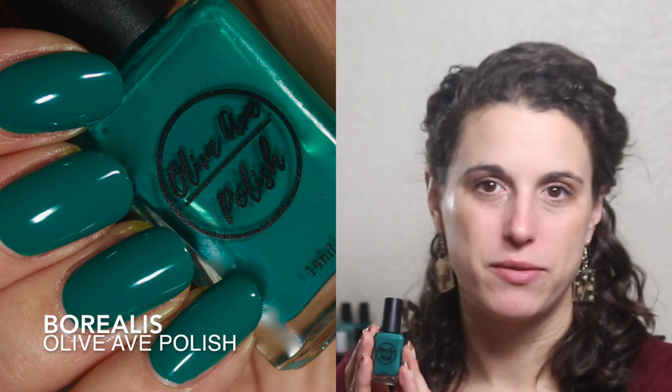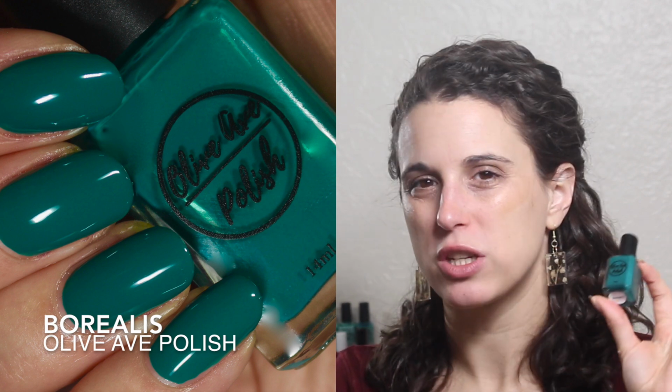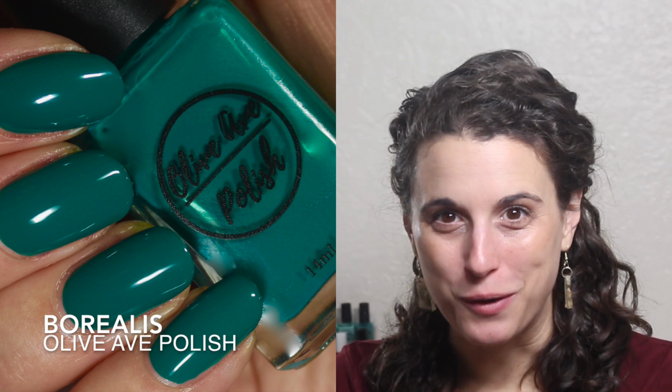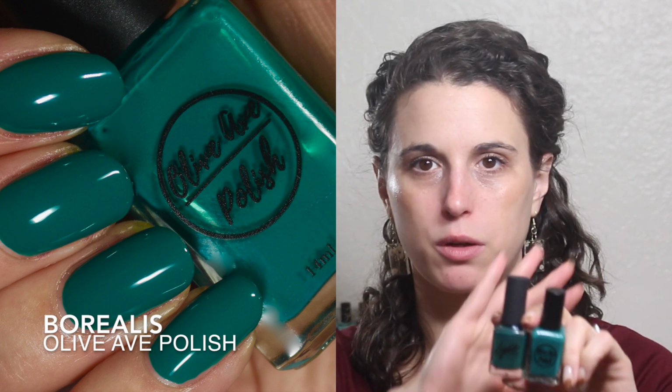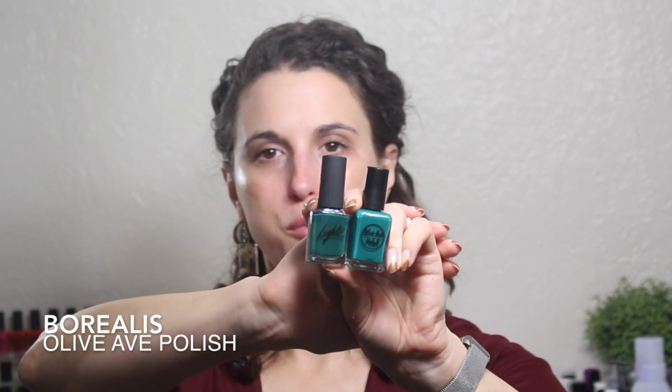I do get a little bit of staining with this one. I like to wear 2 coats of base coat underneath. If I only wear 1, I get just a little bit of staining, but it goes away very quickly. So that's something to know. And I will have comparisons for this one up, but real quick, I just want to show you if you haven't seen them yet. This is Emerald next to Borealis, just in case you're curious. I know they look similar in the bottle, but they're pretty different, I think.